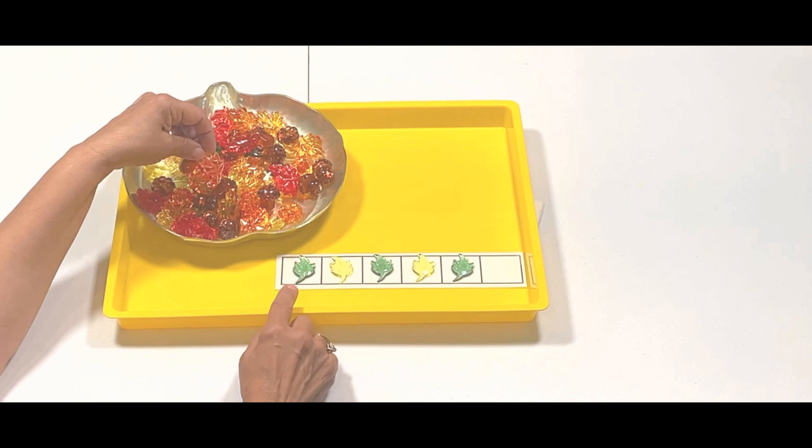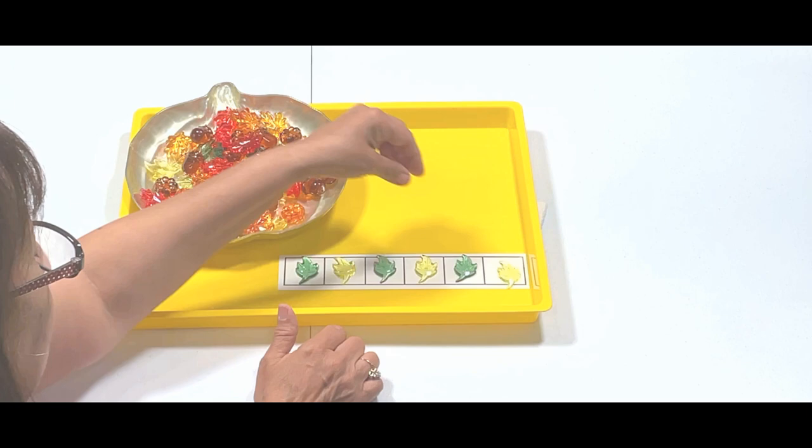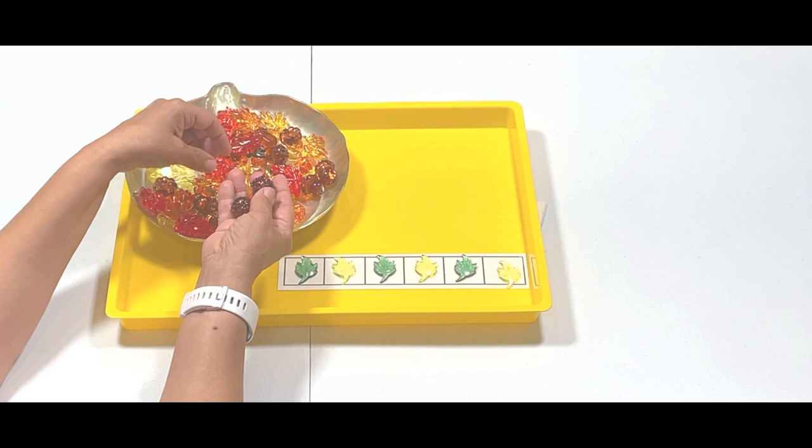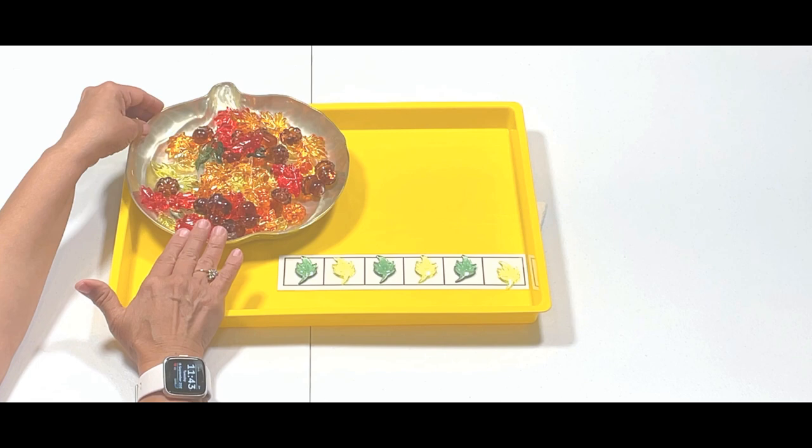This next pattern, we're working with the leaves. Green, yellow, green, yellow, green. What comes next? Yellow. We're really enjoying these little acrylic leaves and acorns. So cute. But if you don't have something like this, you can always use pom-poms or whatever you have at home.